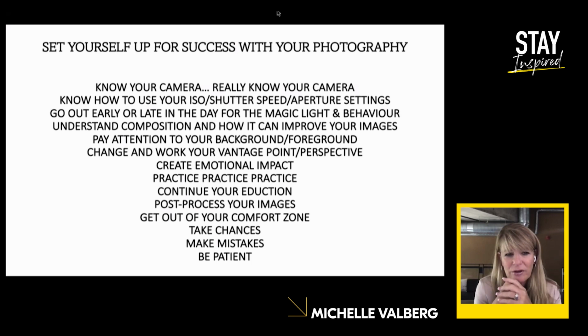Going out early and late in the day, most times it's easy for people to go out late in the day. But I'm out at 4:30 in the morning before the sun rises, and I'm on the lake shooting. Sometimes it requires getting out of bed when you really don't want to. When you're doing this for yourself, it's hard because it's so easy to just roll over, especially if you had a bad night's sleep. But I've never been disappointed when I've been on the lake that early in the morning or out in nature. It's an amazing opportunity to see wildlife and behavior, but also just to be in nature and really absorb it.